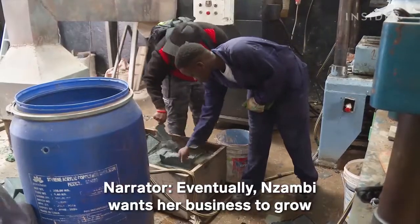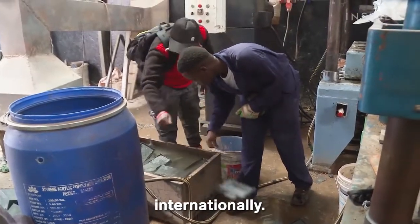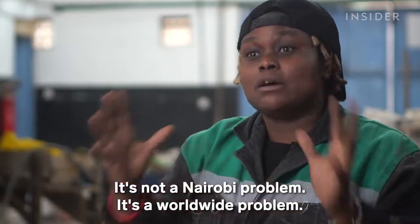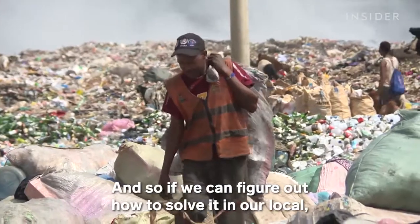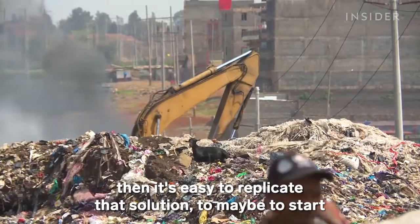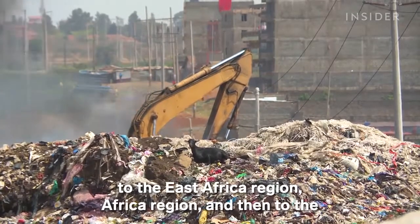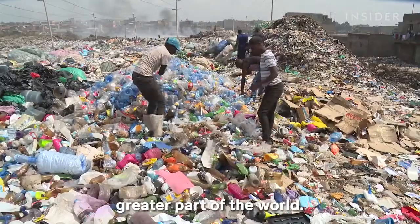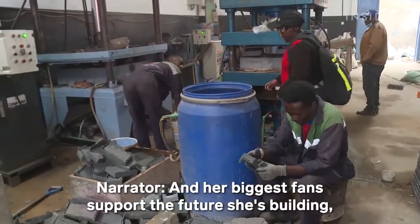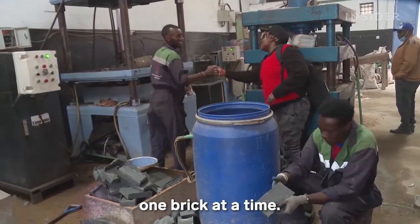Eventually, Nzambi wants her business to grow internationally. Plastic waste is not just a Kenya problem, it's not a Nairobi problem, it's a worldwide problem. And so if we can figure out how to solve it in our locale, then it's easy to replicate that solution, maybe to start with the East Africa region, and then to the greater part of the world. And her biggest fans support the future she's building, one brick at a time.